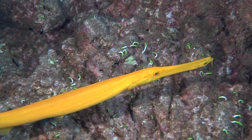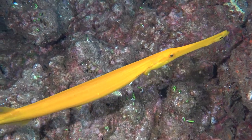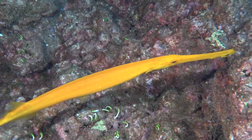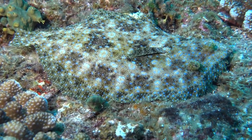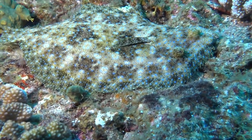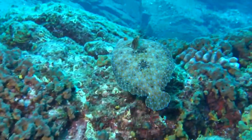And these fish actually have an expandable mouth that gets really, really big, much bigger than they look from the side view. And they actually open their mouth really quickly and just suck in little baby fish. These are the really beautiful tropical flounders. They get about a little over a foot long.